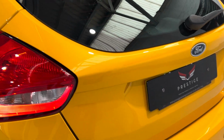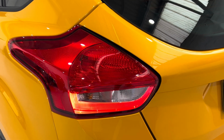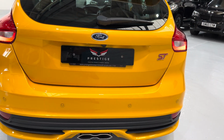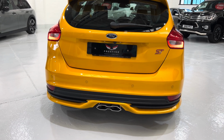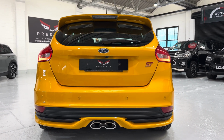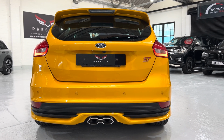Tailgate. All of the rear light lenses have been machine polished, so they're all glossy like new again. We've got rear camera on the car, so rear parking camera, and that's a better view there of the rear of the car.